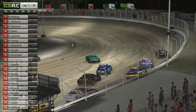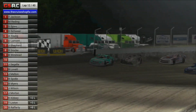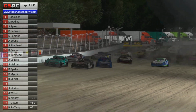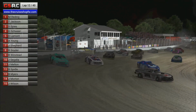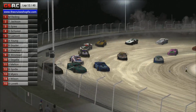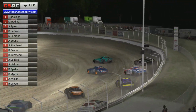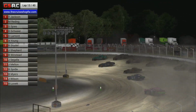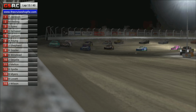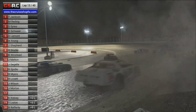Here we go. The 8 takes it down low. The 30 stays up top. Oh, getting in there is the 55. Spees tries to spy his way into the second position. He does. Look at the 8 scoot through. Down low, it's the 55 of Spees, working really hard on Redding.